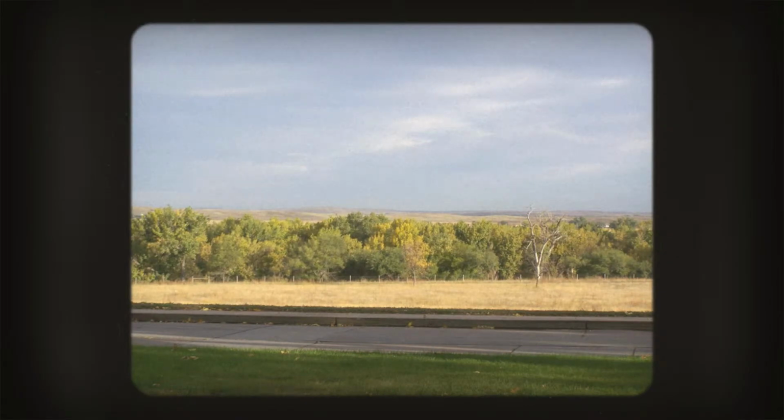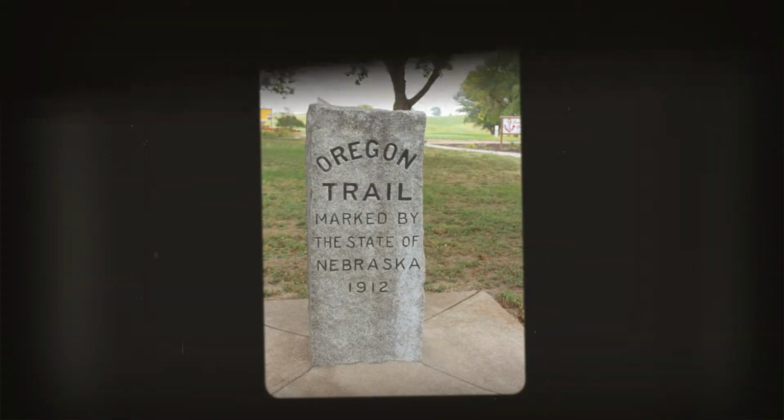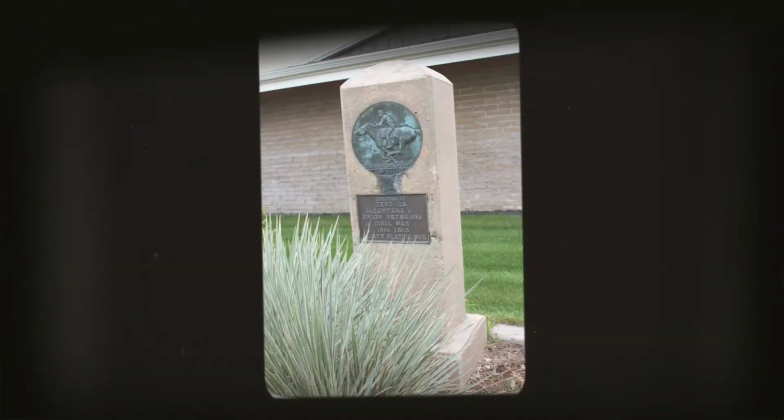Great Platte River Road that wends its way through the heart of Nebraska was the main overland route for the Oregon Trail, the Mormon Trail, the California Gold Rush Trail, the Pony Express route, and the first transcontinental railroad, and once the automobile came online, the route of the Lincoln Highway as well.